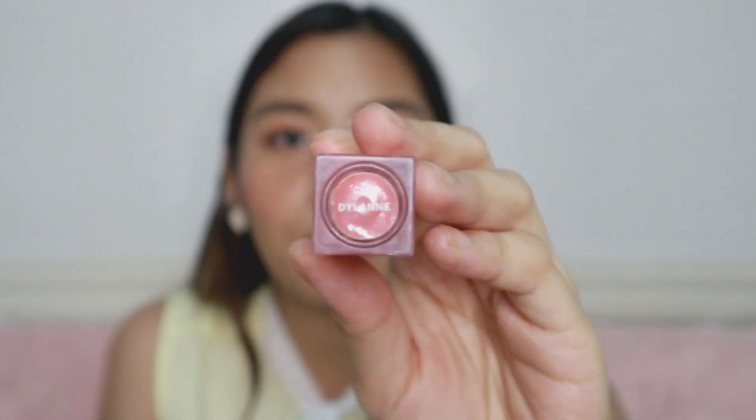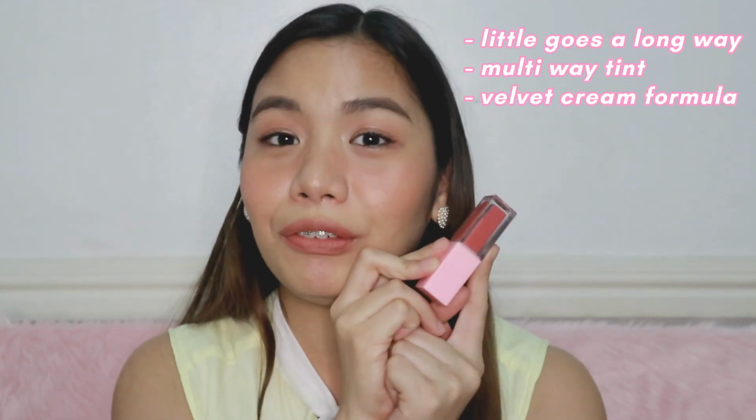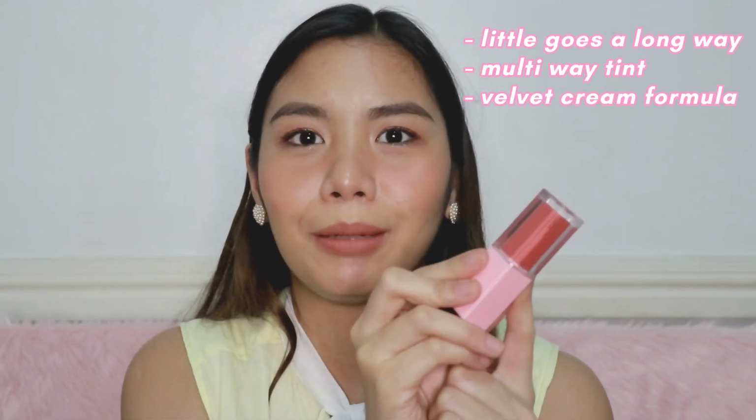Ang dami nilang shades. Ewan ko, nasa 20 ata. 20 plus. Pero ito talaga yung pinaka-favorite shade ko, yung Dilan. As in, ang ganda kasi. Parang coral peach color. Konti lang kailangan mo ilagay sa lips para mag-show up yung color. And then, pag ginagamit mo siya sa cheeks and sa lips, parang very natural tingnan. Ang ganda talaga. As in, parang mistisa natural. Ganon. Kaya ang ganda nito. Ito talaga yung pinaka-favorite ko sa Skinpotions Dream Cream nila.